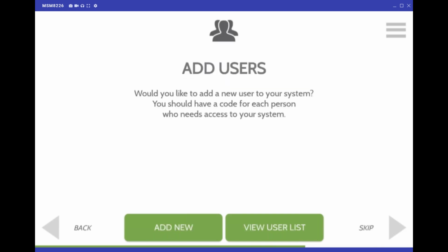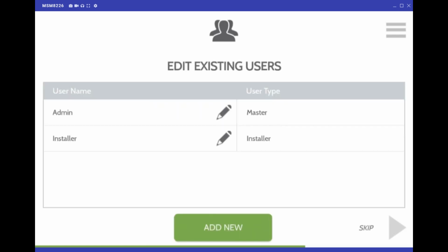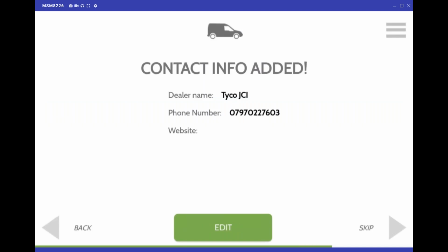Okay, add users. There's already a user code enlisted in the panel, which is 1234, and there's also an engineer number enlisted in the panel, which is 4 ones. So at this stage, I wouldn't add another master in, if you like. What I would do is edit the user number that's already in there. As you can see, it's in there as admin. So I'd click edit and put 5678 in and put my name in, and exactly the same with the installer code. Or then you can add new codes there as well if you wish. So I'm happy with what we've got in.